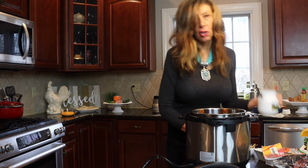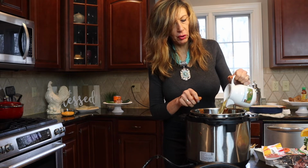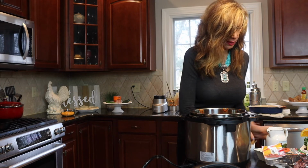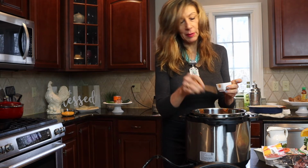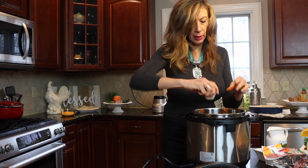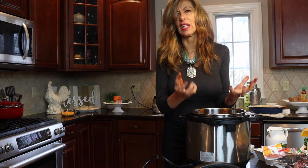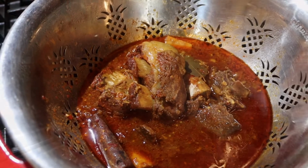And I'm going to take our chicken stock, which is 2 cups of chicken stock over our 2 pounds of meat. And we're going to take a bay leaf, a cinnamon stick, and some cloves and throw that right in, because that is going to make it all simmer together and taste so good. We're going to put this on high pressure for 45 minutes. See you in a little bit. So here we are.